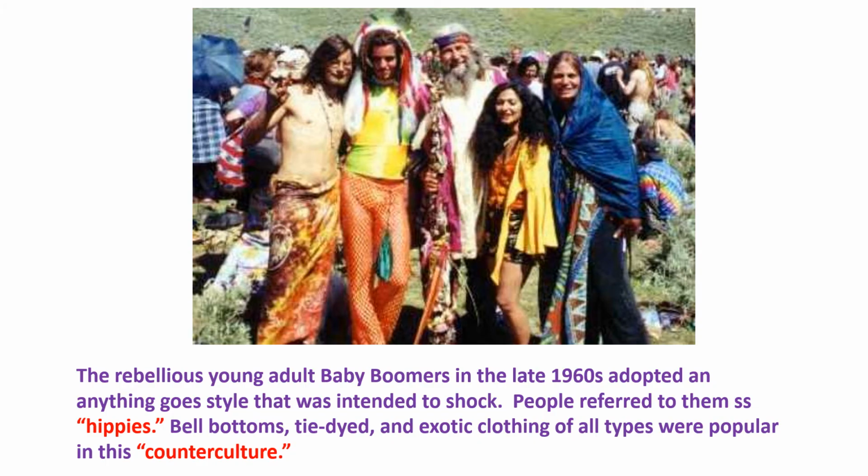The rebellious young people, the baby boomers, as they get older by the late 60s, you kind of adopt anything-goes style. And as I say, it tended to shock. People referred to them as hippies. You had the whole entire hippie attire; bell bottoms and tie-dye became popular. It's sort of exotic clothing of all types. They were all symbols of a changing attitude in the late 60s, and people know it as the counterculture.